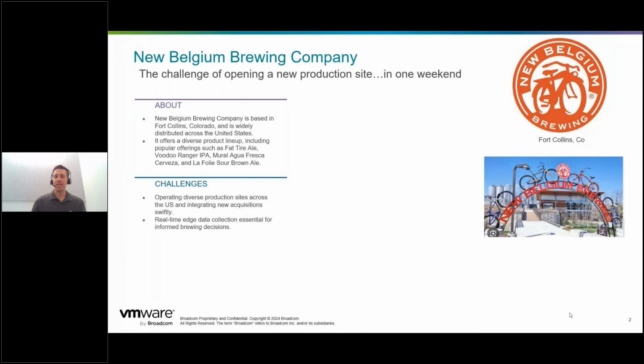And so as a part of their expansion, their IT department faces some significant challenges. So much of their brewing process is now automated and relies on infrastructure, on all parts of production, from the mashing and the creating of the beer to the canning and bottling of it as well. What the folks at New Belgium were faced with is a relatively short runway: we just purchased this brewery in North Carolina. You have one weekend to get it up and running.